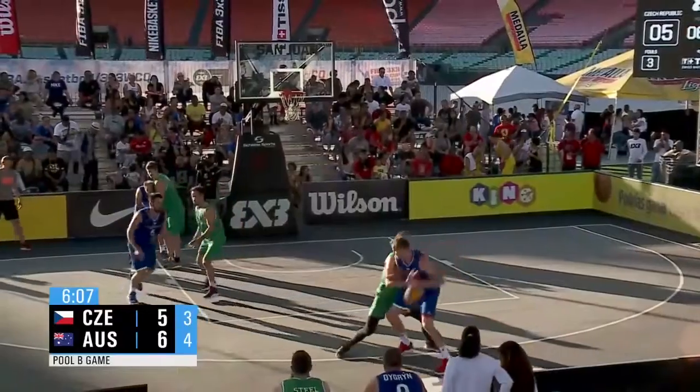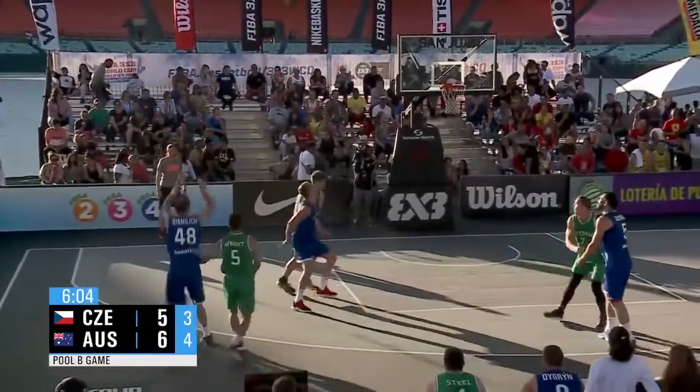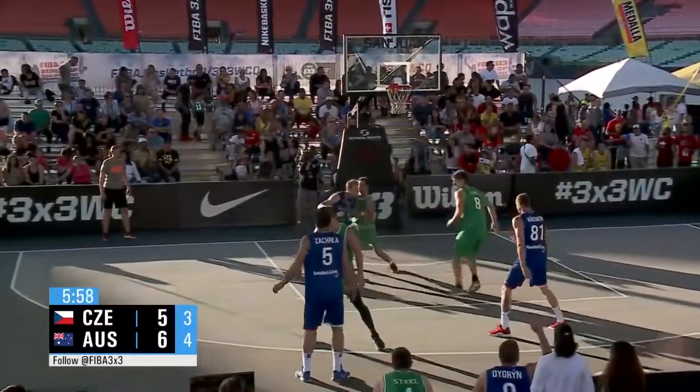Two pools per gender. Top team out of each pool guarantees a spot in the semifinals. These goals ain't loyal.